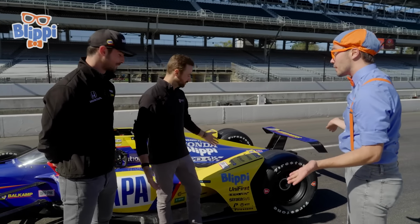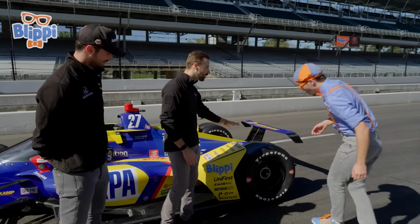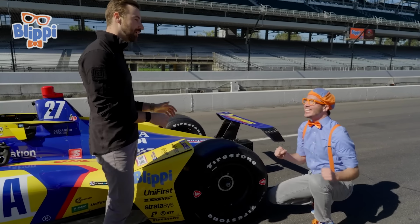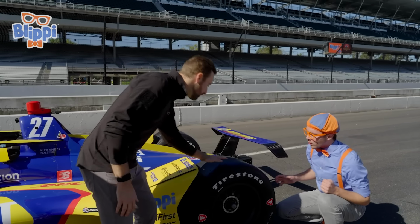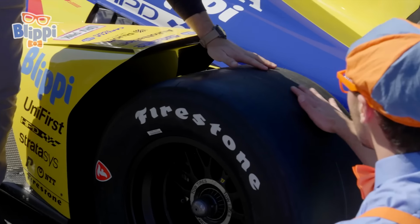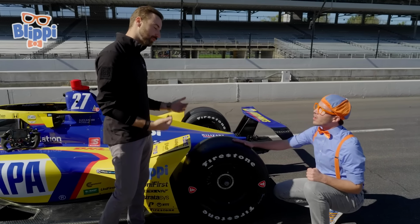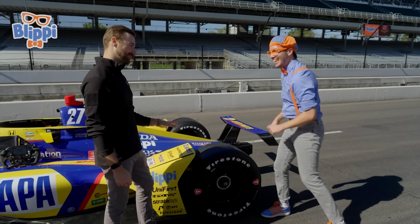Whoa, there are so many cool parts. Can you tell us a little bit about the race car? I'd love to, Blippi. Why don't we start right here with the tires? Now, this race car's got 4 tires just like your car at home, but the tires are very different. You notice how it's really smooth on top, no treads on it? We call it a slick tire. That gives the race car more grip in the corners, which is obviously really important. Very special tires for these cars.